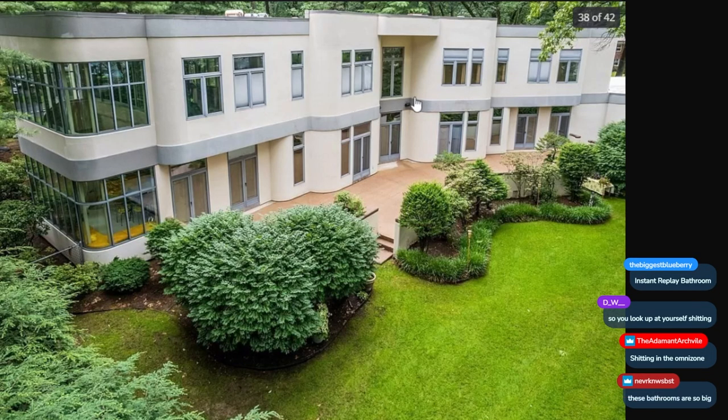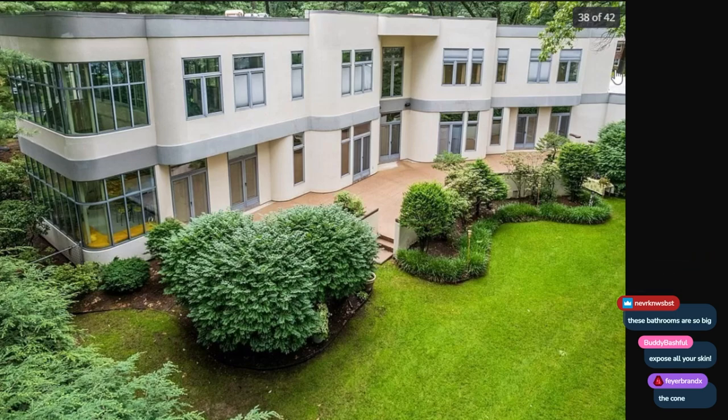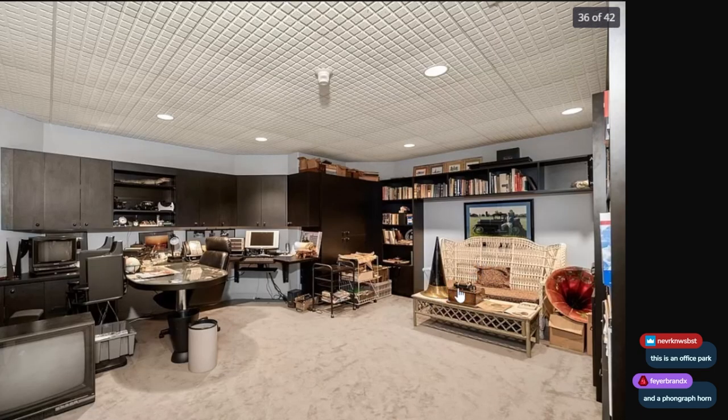Okay, back to the outside. It isn't symmetrical. Some folks are wondering if it was symmetrical. I do see, like, a balcony, I think, over here. So, yeah, the cone made me... I was looking at the cone. I was like, is that a traffic cone? What the shit is that?